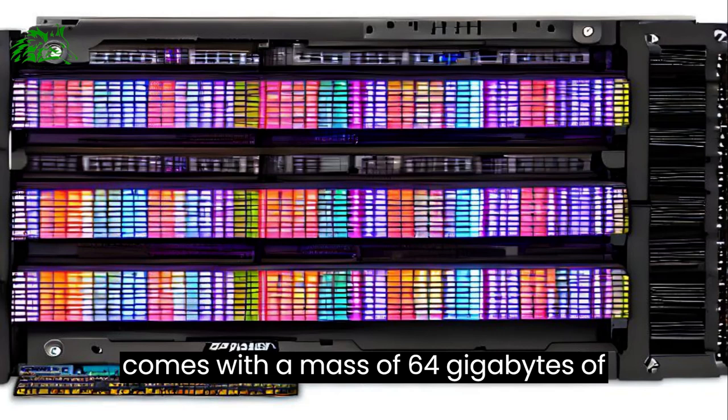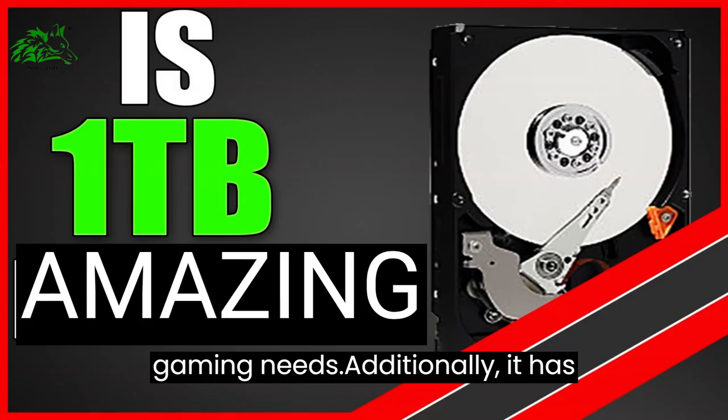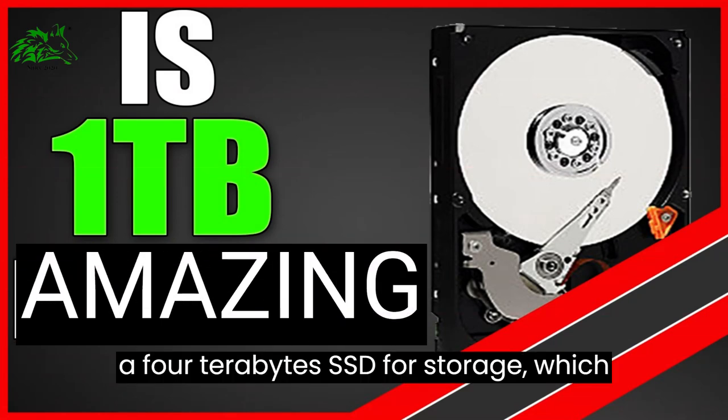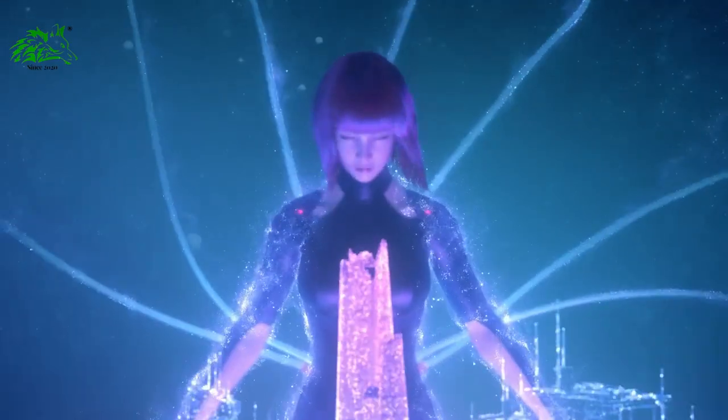In terms of memory and storage, the ROG Zephyrus DUO 16 does not disappoint. It comes with a massive 64GB of RAM, which is more than enough for any gaming needs. Additionally, it has a 4TB SSD for storage, which provides plenty of space for games, files, and software.